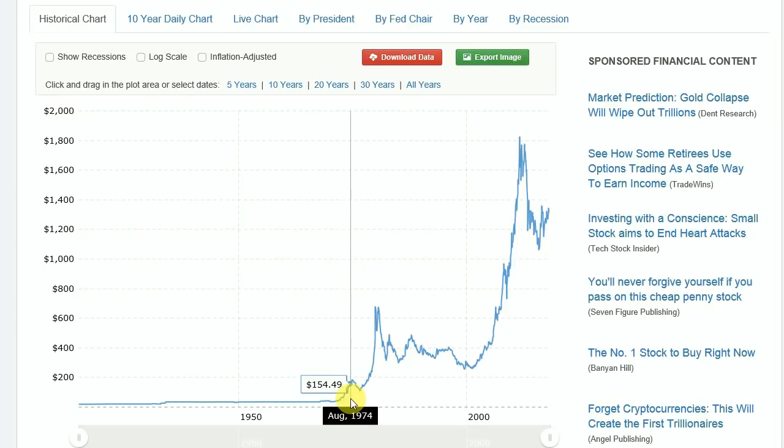We had the move to the petrodollar, the oil embargoes and the like, and then we saw that spike in prices of gold. And what happened after that? Well, the prices subsided back a bit. Markets normalized. There was a correction. But even at its low here, it's still much higher than it was in prior years before that spike.